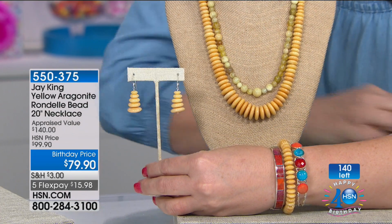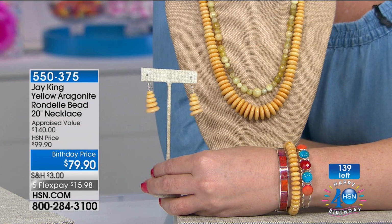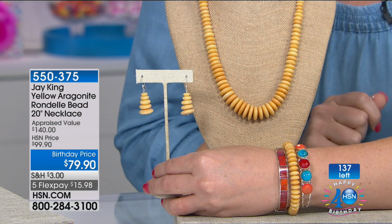That's the nice thing about what we do, because we try to use as many natural things as possible. So they all layer together, they all complement. Most of the jewelry you can stack or layer. Yeah, I like it. I mean, even the earrings, look how cool.